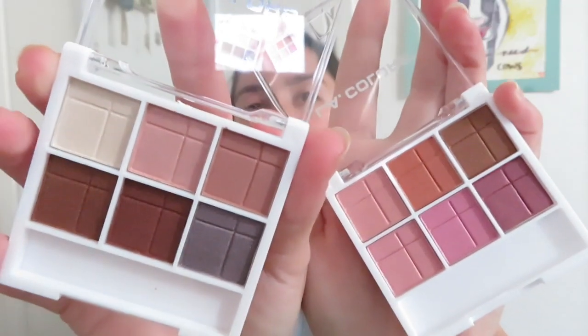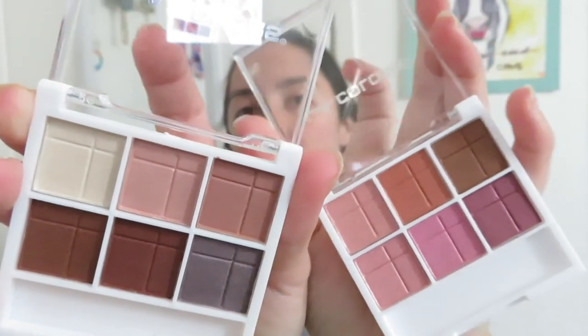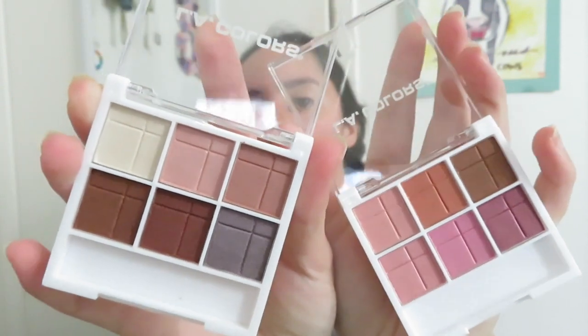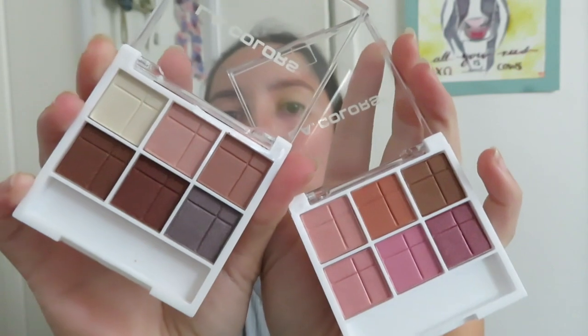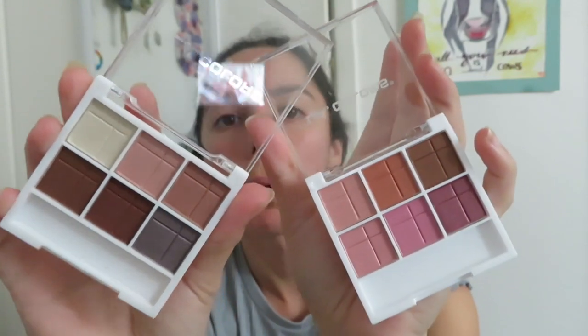So I'm gonna start off with my eyeshadow. These are the two eyeshadow palettes that I got. They are the LA Color ones, so I'm not sure exactly what I'm gonna do with these yet. I'm thinking about either going for the more pinky vibe or the more brown vibe. Not sure yet. Probably brown, just because I'm better at doing neutrals than I am at doing pinks. Yeah, I'm probably just gonna do the browns.